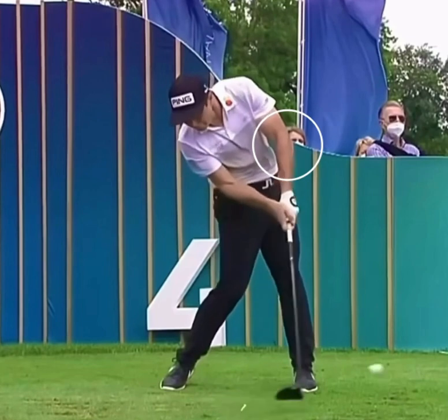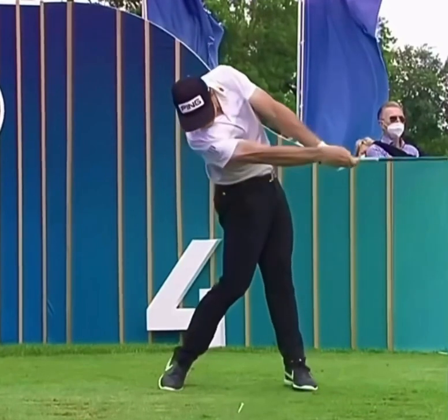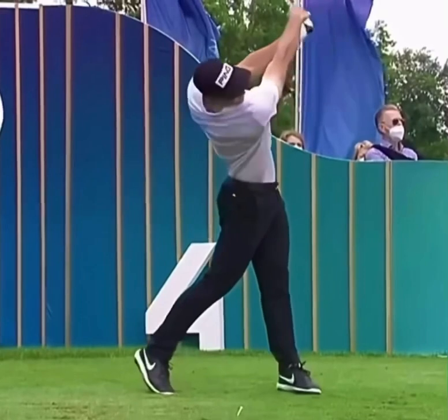And then as Viktor starts getting into a release here, awesome position. Arms are fully extended. And at this point too, you can see he's keeping the rotation going because his hands are right in front of his chest there. So this is a full rotation of the body through into a really big follow through.